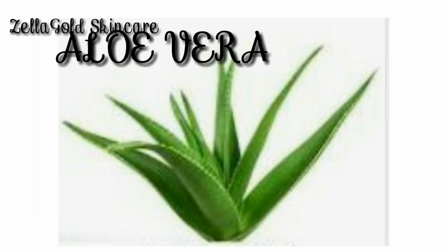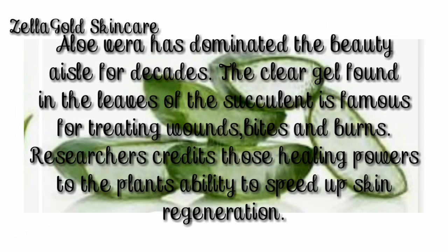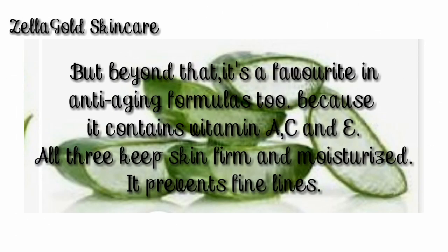Aloe vera. Aloe vera has dominated the beauty aisle for decades. The clear gel found in the leaves of the succulent is famous for treating wounds, bites, and burns, with researchers crediting those healing powers to the plant's ability to speed up skin regeneration. But beyond that, it is a favorite in anti-aging formulas because it contains vitamins A, C, and E. All three keep skin firm and moisturized. It prevents fine lines.